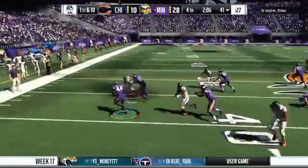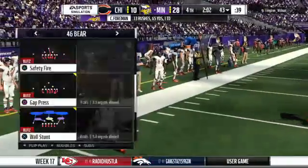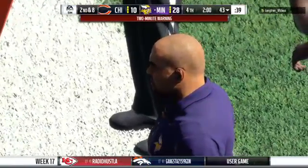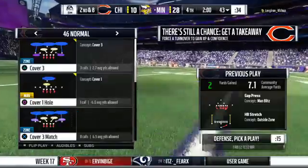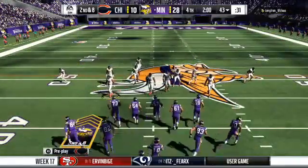And now here's a carry heading left. And he will be brought down at about the 43 that time. It'll be a gain of 2, and speaking of 2s, it'll take us to the 2-minute warning. Time for a break. We'll come back and see this one out after this.